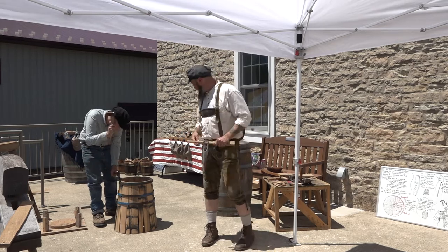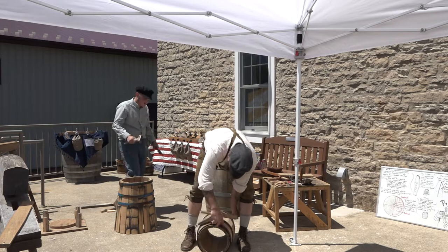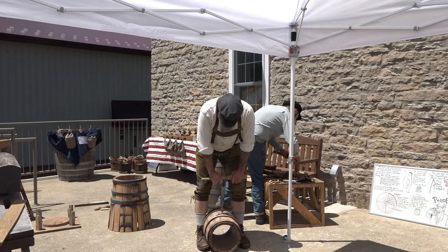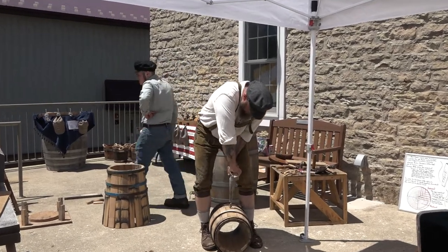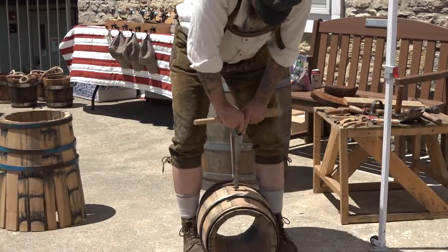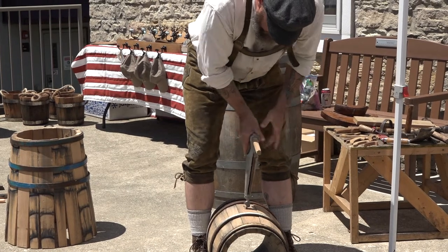What you would do is, we'll use this for example. You can sit here, and I'm not going to go all the way on this one, but you have to push down on it, and then just start to turn it, and it screws itself in. Starting is the hardest part. Once it gets started, it screws itself in. There we go.